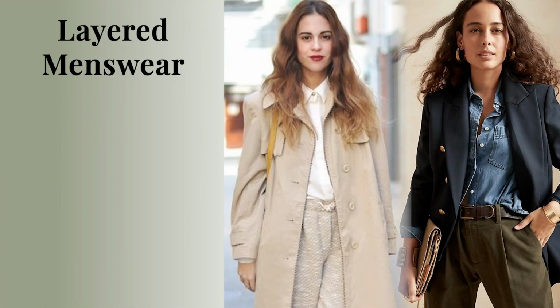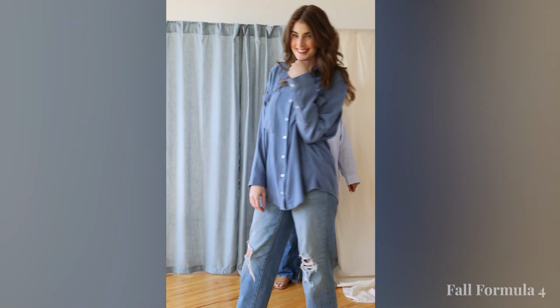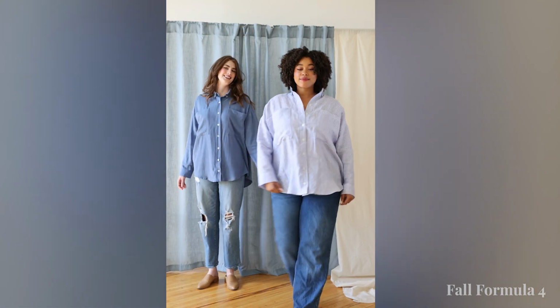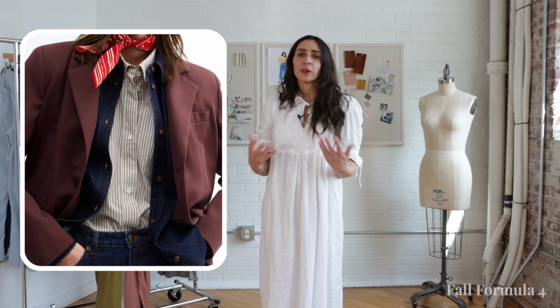Outfit number 4 is a layered sort of menswear inspired look. This formula includes a classic button-up, trousers, and then chic outerwear. And this formula is a great base for adding as many layers as you need depending on the weather. You can sew the button up in a chambray if you want something classic, or you can choose a fall colored plaid for a really cozy look. You can even layer a chambray button up over another button up in a menswear print for an even more layered look.